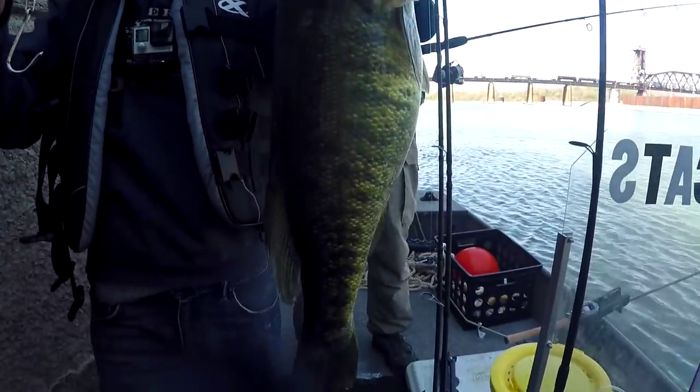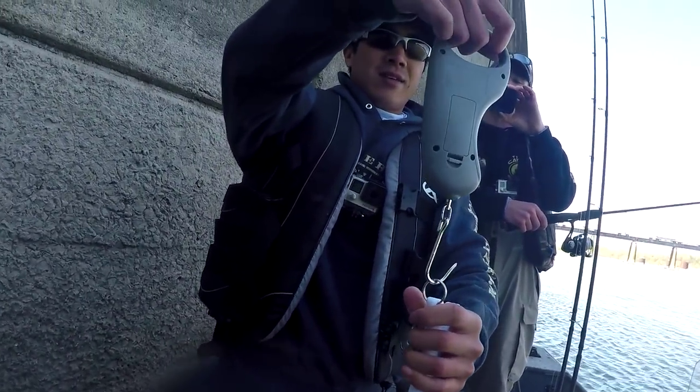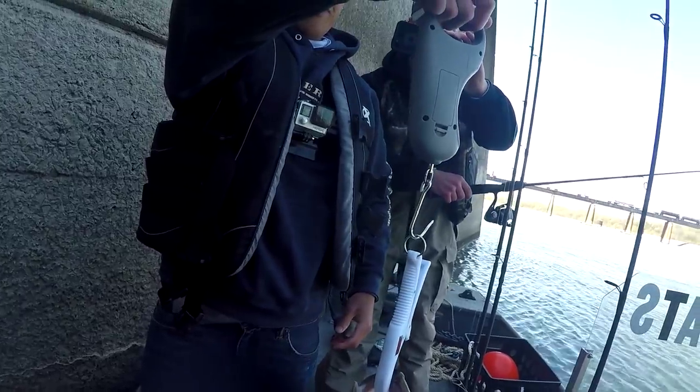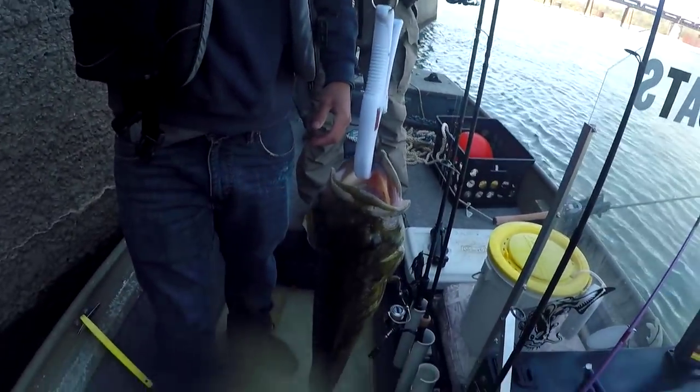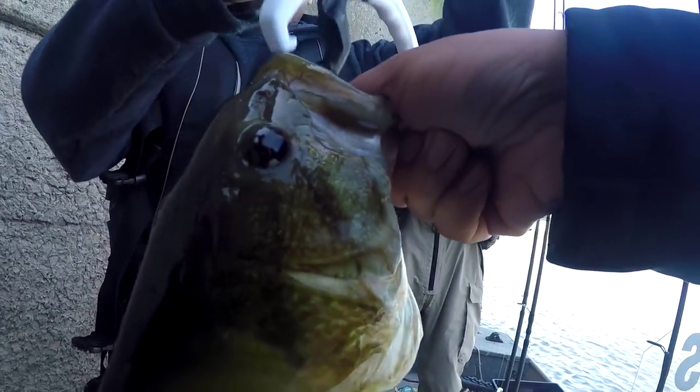I'm gonna say first cast with a shiner, man. I'll say it's like 3¾. All right, let's see. I'll say 4. All right. Official weight is 3.55. Yeah, new PB for Smalley, man. There you go. Nice. Yeah. Beautiful fish, man. Beautiful, man.